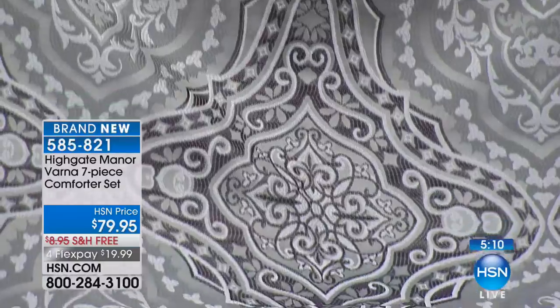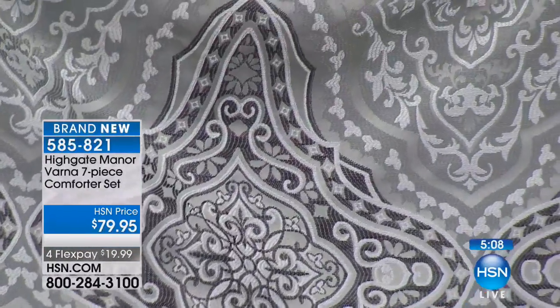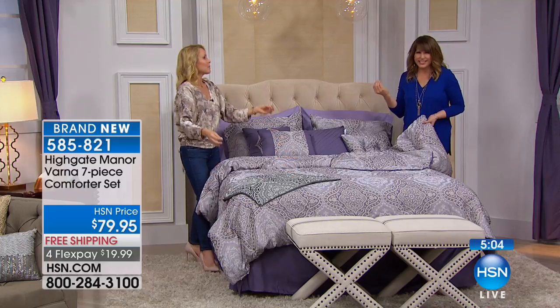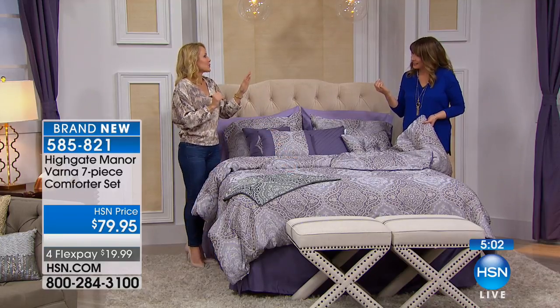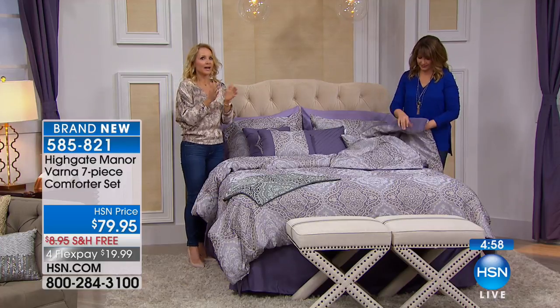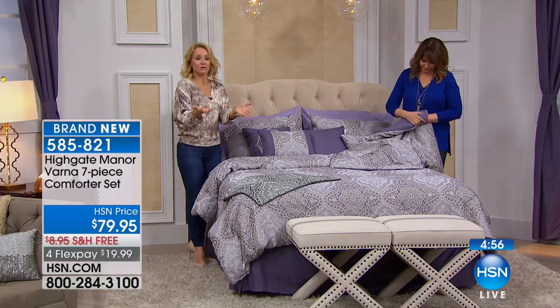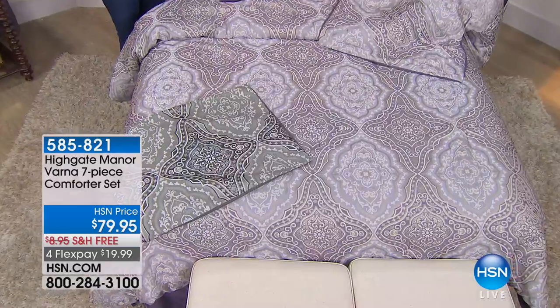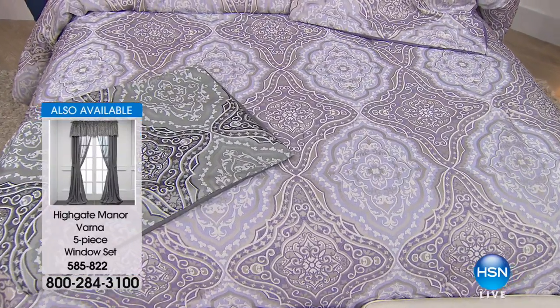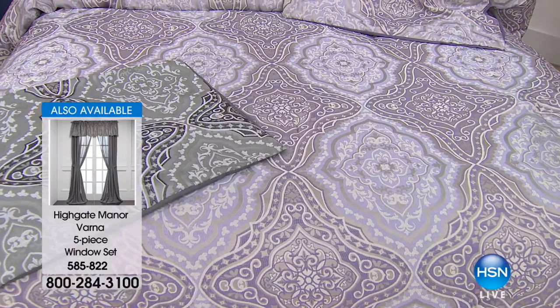This is sophistication, but still softness. You know, sometimes we see sophistication and there's a hardness to it. Yes, it's almost too much to where you're like, I don't know if that's my style. Right. But you can easily incorporate Highgate Manor into your living, regardless of how you love to decorate. This is something that could easily be incorporated into everyone's home and everyone's style of living.